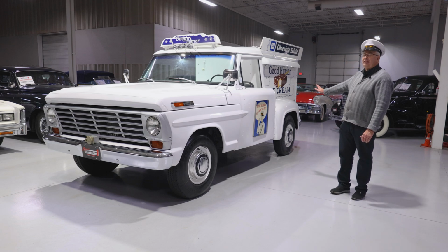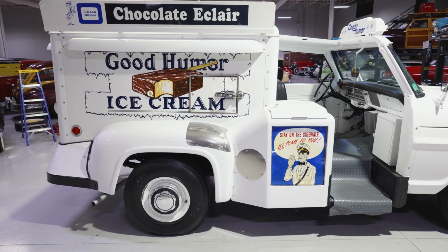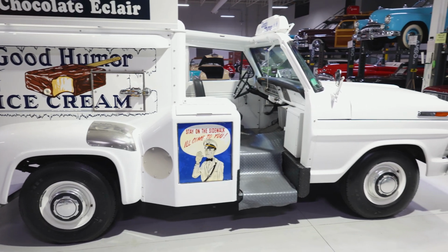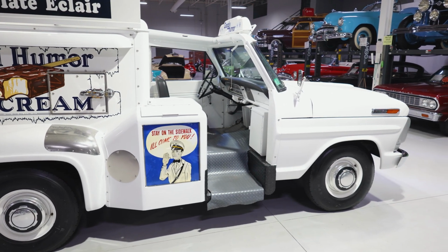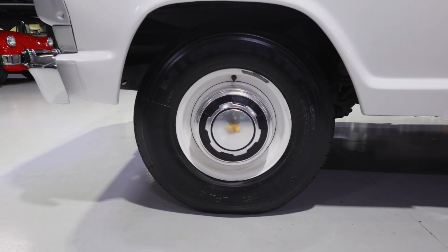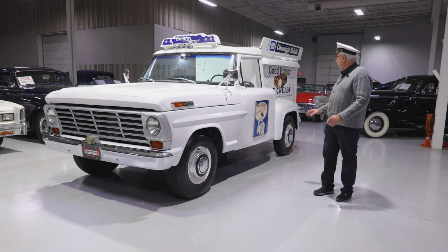Notice there is actually no door on the driver's side. The driver had to get in and out from the passenger side. And again, another reason to watch this video, because we'll give you all the details and show you all that stuff. Nice set of radial tires, of course, with the beautiful hubcaps on there. This thing was well taken care of.